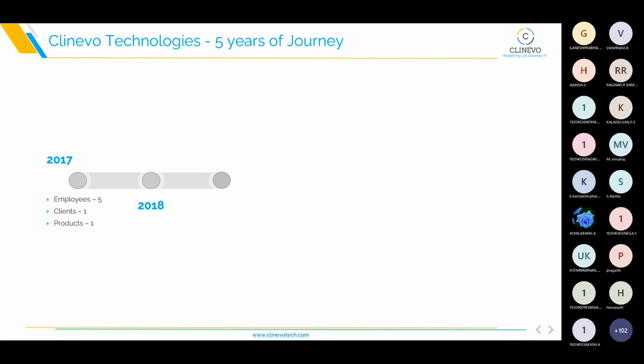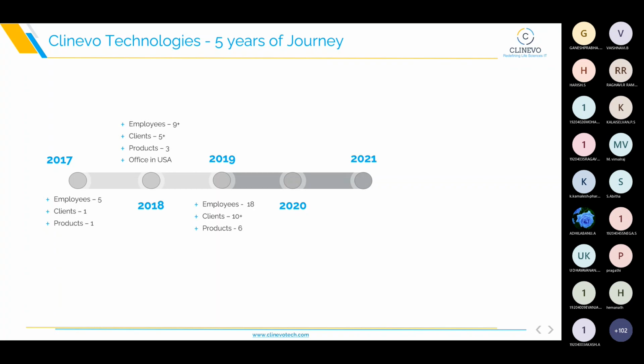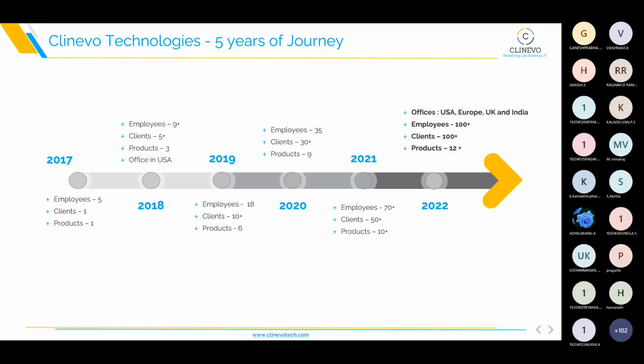And then in 2018 to 19, I grew this company to 9. So in 1 year, there were 9 employees, and I had 5 clients. Because of the product's future, it's a futuristic product, so we started onboarding the clients very fast. And in 2019, I just doubled the employee count. There were 18 people working under me, with 10 plus clients. And in 2020 to 21, there were 35 employees, and 21 to 22, 70 plus employees who added up. And right now, I have 100 plus employees working in the office that I am sitting in today.